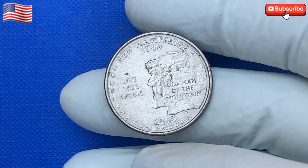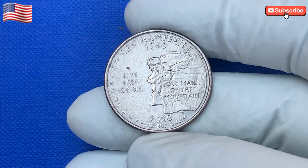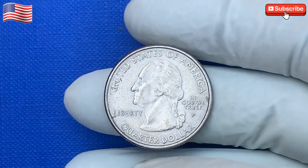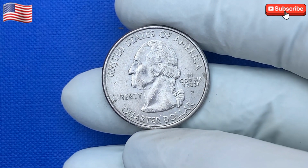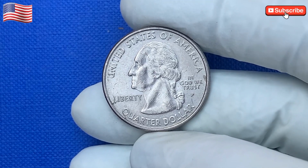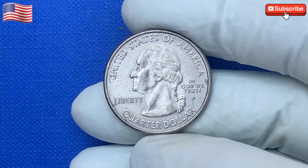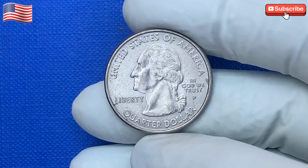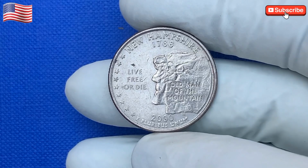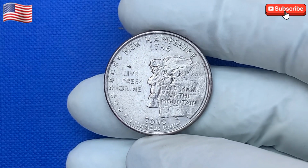So, if you have a 2000 Washington quarter or happen to find one in your change, make sure to inspect it closely. Look for the key features, condition, rarity, and any potential minting errors. You never know, you might be holding onto a small fortune. Be sure to keep an eye out for the special proof and uncirculated versions, and if you find a minting error, consider having it authenticated by a professional. It could make all the difference in the world of coin collecting.